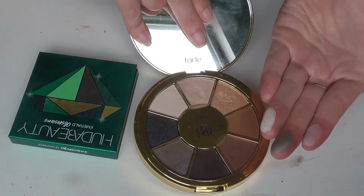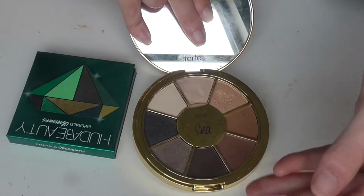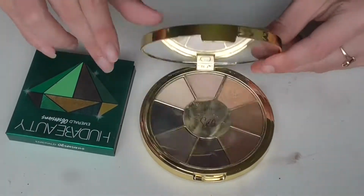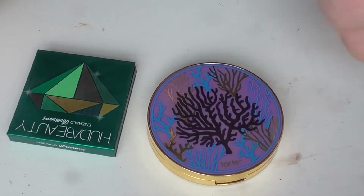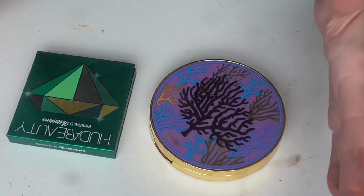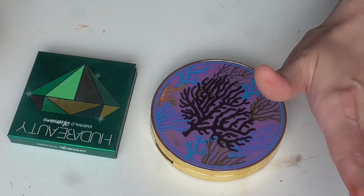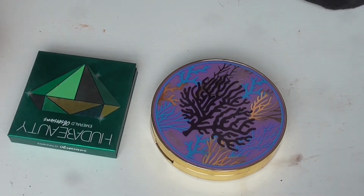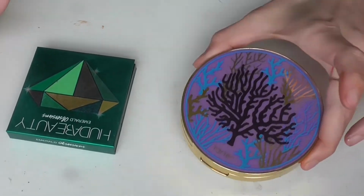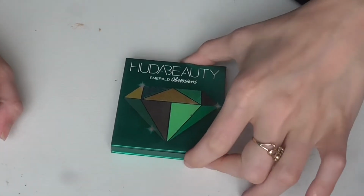The colors are pretty. They perform good. But I don't reach for this because, once again, neutral eyeshadow looks are not my thing if I can help it. So this would get more use out of me if I had to wear everyday neutral colors, but my job does not care what I look like as long as I show up to work. So that's great. And then this is the Huda Beauty Emerald Obsessions palette.